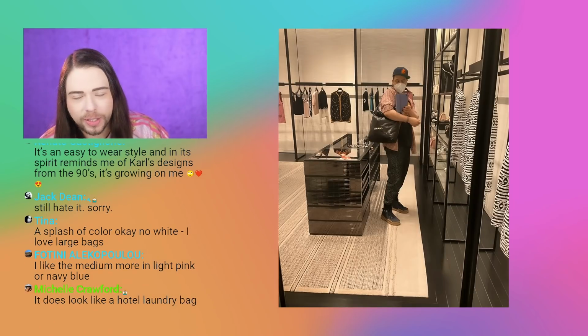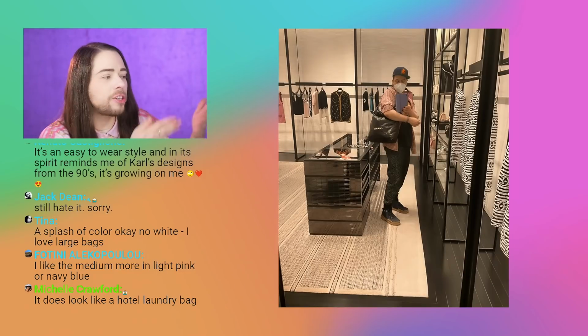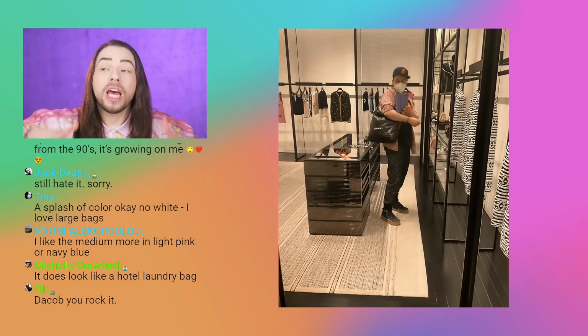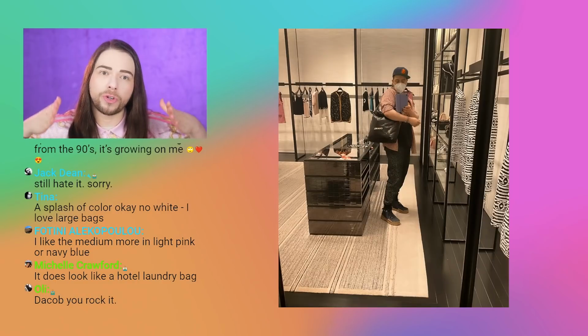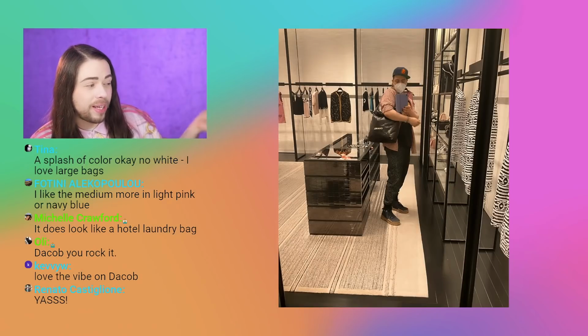I'm a big boy, so a large on me looks like a small on Laura. You know what I mean? You see what I mean with the proportions? You always have to find the right proportions for your body. So this is the large, and actually if I were to get one, I would get a large.